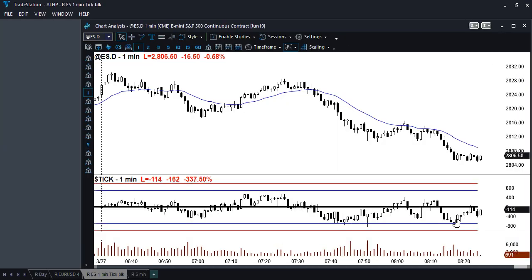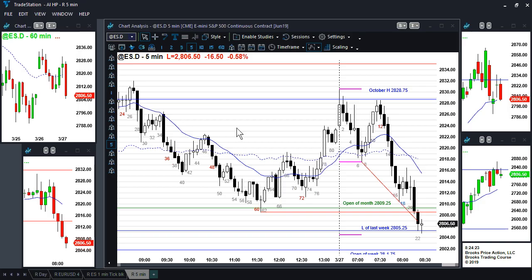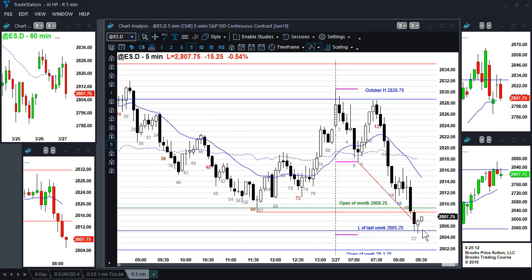Let me look at ticks. Well, that's interesting. We had a tick extreme here, but ticks are not all that low for that amount of selling. It further increases the chances of a bounce. Credible candidate for the low today. So yes, it's an okay buy.